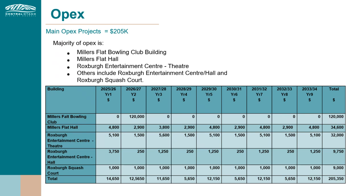I think we need to look at different options. In the meantime, we'll keep up basic maintenance, because when a building deteriorates, then you really go down. So we jump to the next slide.